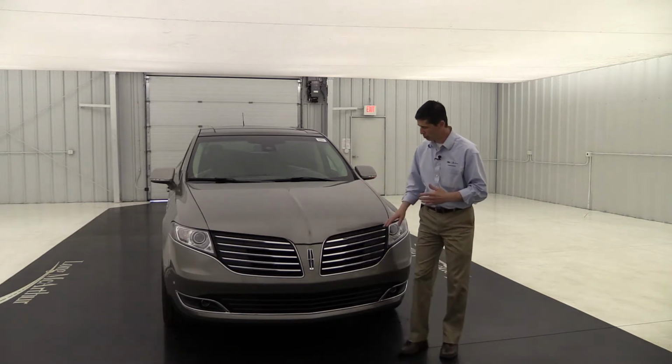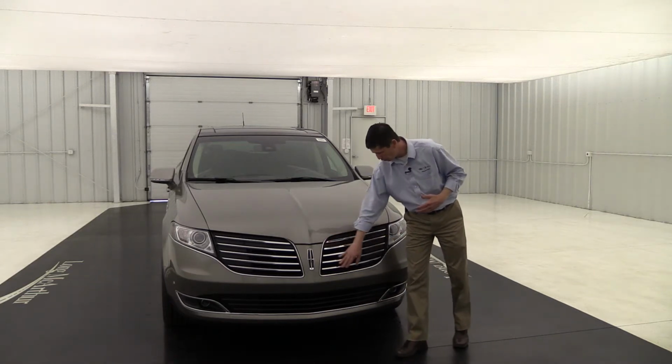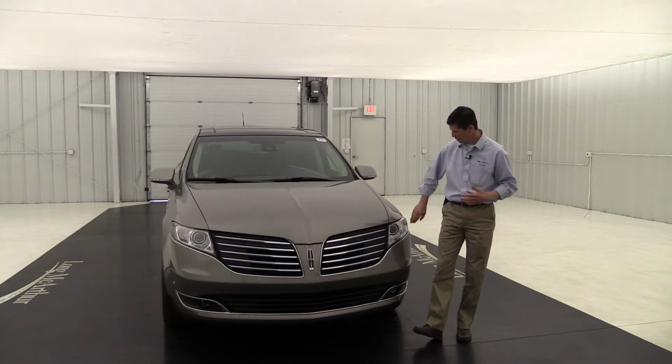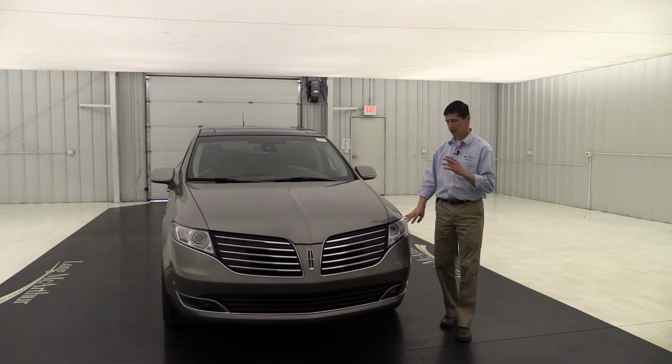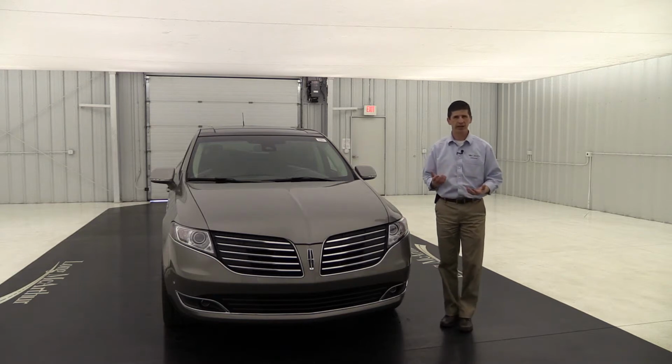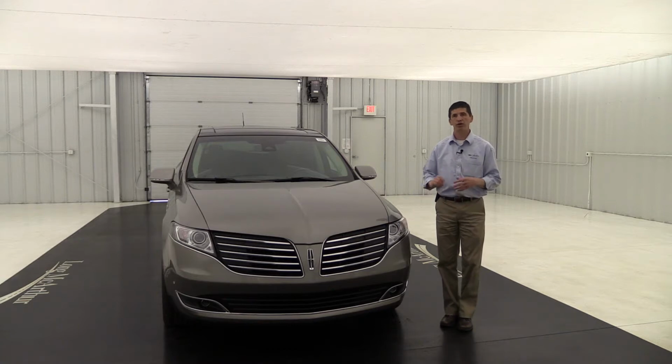It does have this nice chrome grille. They updated this for 2017 and '16. Looks real sharp, has the chrome surround as well. It goes around even underneath these headlights here. Automatic HID headlights, so they're brighter, and they're going to come on automatically as it gets dark. And on this vehicle with the Elite package, you also get the auto high beams. So they're going to come on automatically.